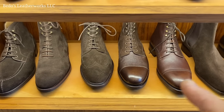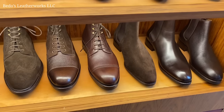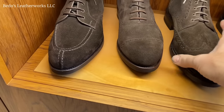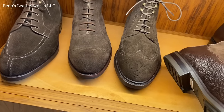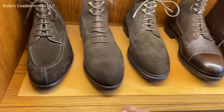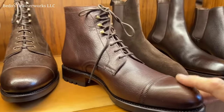Eeny, meeny, miny, moe, which one should I take home? Do you want dress socks? No, we'll give you stockings. Okay. Maybe this one. No, this one. Or this one. This one it is.